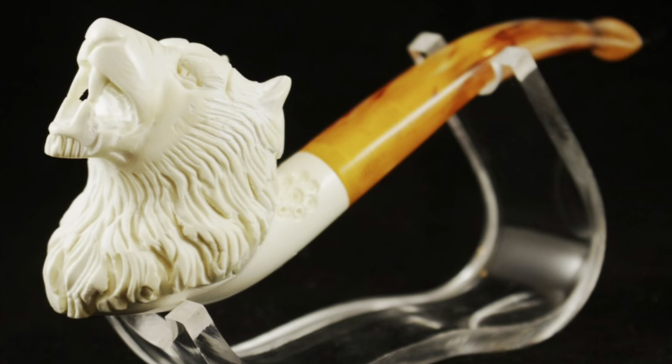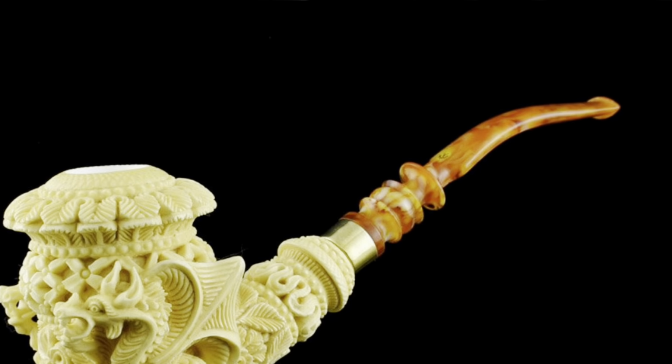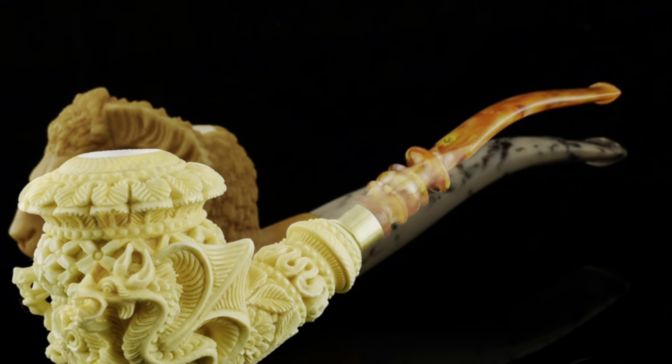And there are other ornate shapes and designs, really limited only by the imagination, obviously with the ability to use it as a pipe. And here are some more. As you can see, some of those shapes can be really artistic, and they can be quite expensive.